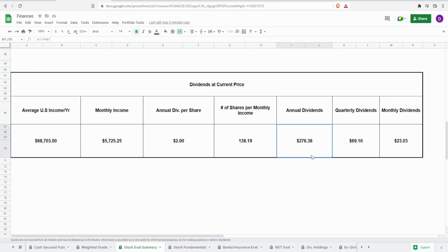At the current annual dividends per share, take a look at this, guys. This buys you $276.38 in annual dividends, quarterly dividends of $69.10, and a monthly dividend of $23.03. So not too shabby. Let's put this at 2,000 just to see how much this would get you annually, and you can see it's essentially almost $100. So for $2,000, you would increase your annual income by $100. That's not too shabby, guys, in my personal opinion.